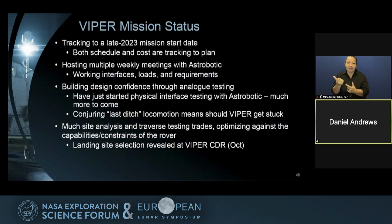And then finally, as a lead-in to Tony's talk, much site analysis and traverse testing trades are going on. And they're optimizing against the capabilities and constraints of the rover. As you heard, our CDR is coming up in October, which means the rover is done being designed at that point, and now you have to work with what you have, the rover that you ended up with. And so this is all part of that site analysis work, and the landing site selection will be revealed at the Viper CDR. And that's everything.